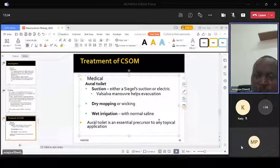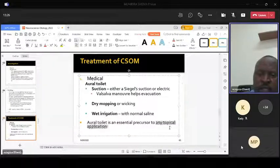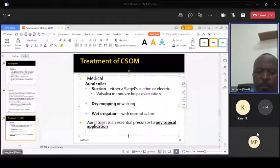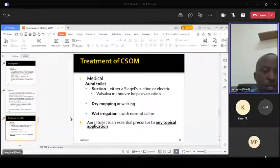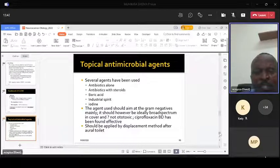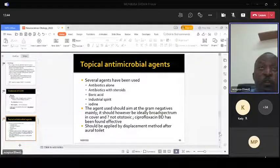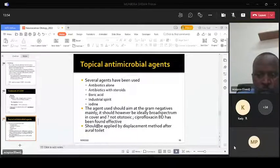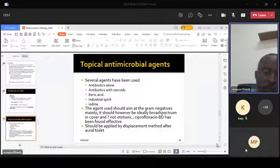And after doing all of this, please put some topical antibiotics. Any topical application means antibiotic topical. Because in chronic suppurative otitis media, antibiotics are not the most important thing. To give oral antibiotics is not important. The important thing is topical mopping and putting topical antibiotic drops and so on and so forth. This is the most important.